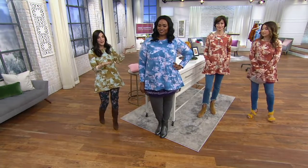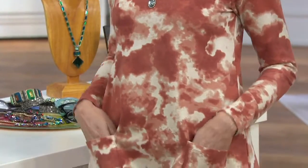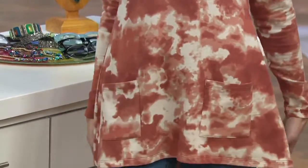I mean, hello, of course, in this top. You can't help it. You just can't help it, the way you look. Yeah, no big deal.